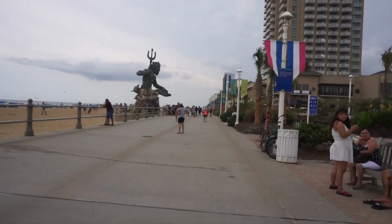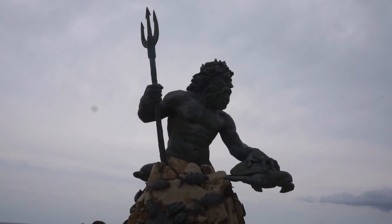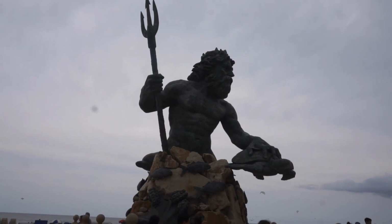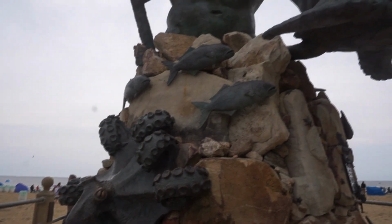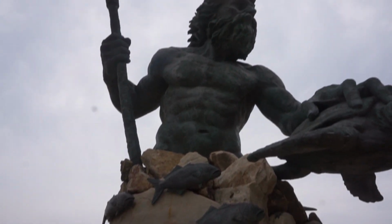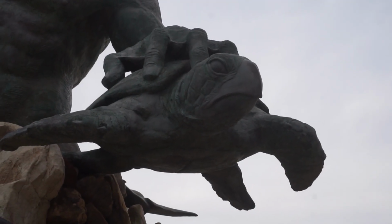One of the things to see down here is this really cool statue of Neptune. This is cool. Built in 2005, it has a 12-foot rock base with various sea life. And on top of that is a statue, waist up, of Neptune holding a trident and a sea turtle.